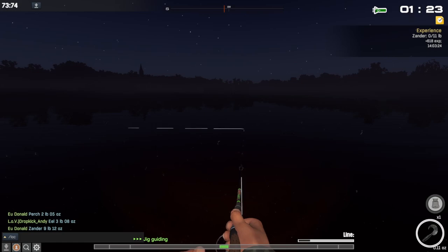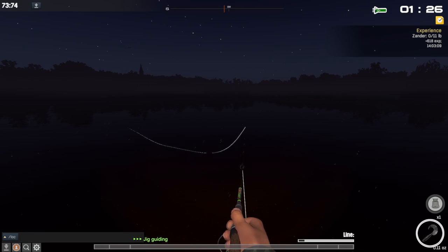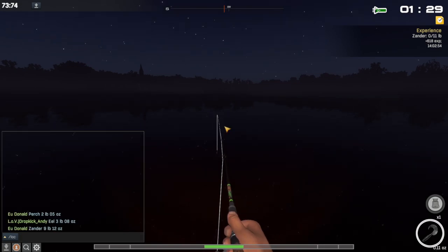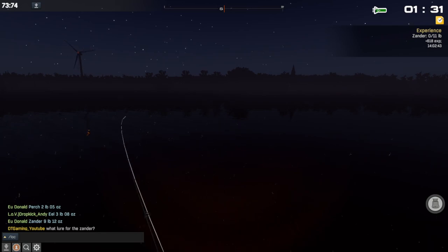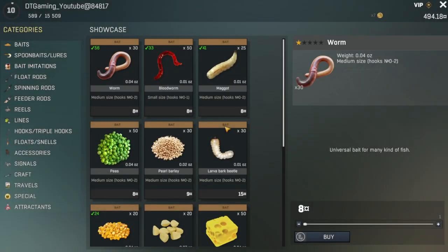Matter of fact, I might message Mr. Donald here, see if he can give me an idea where he caught the Zander from. He's also finding a perch too, which is another fish that I couldn't find. Yeah, I'm gonna go ahead and ask, see if I get any information. Or wait for a reply, I'm gonna check for something.